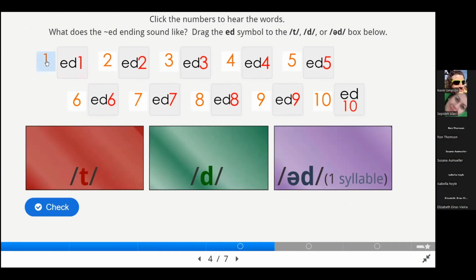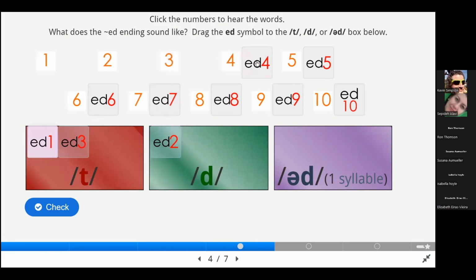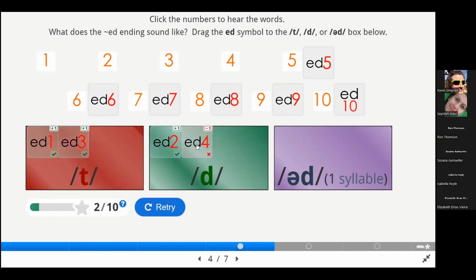But for example, if you click on the first one, stopped. Stopped, right? So you drag this down to the T. Saved. Saved, that'll go D. Stuffed. Stuffed, that'll go T. One more, we'll try. Needed. Needed. So you heard a D and maybe you thought that's where it would go. You finish them, you click on check, and you see that you got one wrong.